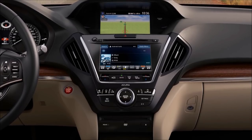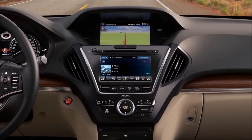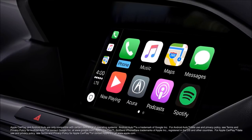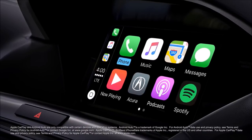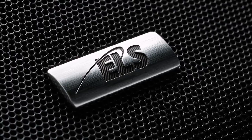Up front, the dual screen interface has been updated to offer more intuitive menus and is complemented by a new 7-inch capacitive touchscreen with a 30% faster response time. Plus, this system now supports Apple CarPlay and Android Auto, making your smartphone integration seamless. And once you've loaded the perfect playlist, you'll be amazed by the state-of-the-art ELS Studio Premium sound system.